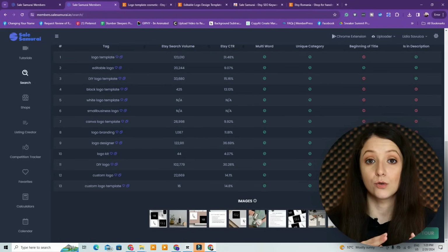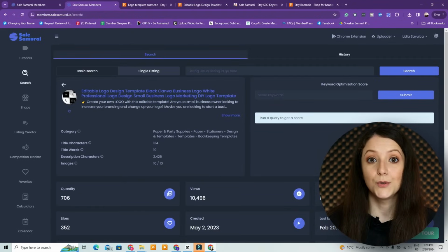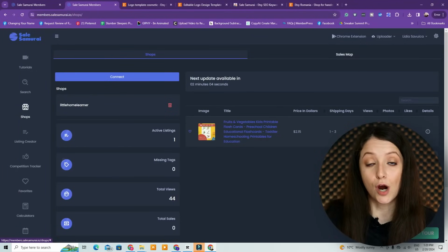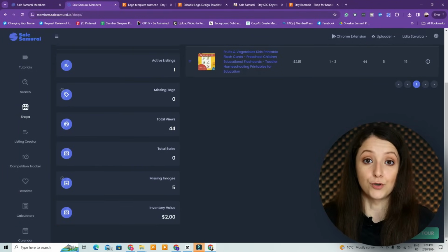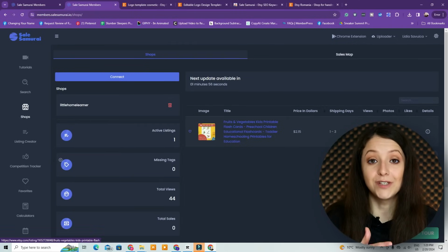Sales Samurai will also give you the search volume for every single keyword, for every single tag, so you can see the search volume and the competition for every tag, as well as tell you if that seller has included that keyword in the beginning of the title or in the product description. Next, by connecting your own shop with Sales Samurai, it will give you recommendations of how to improve your shop or your product listings and how to use the keywords to get more sales.